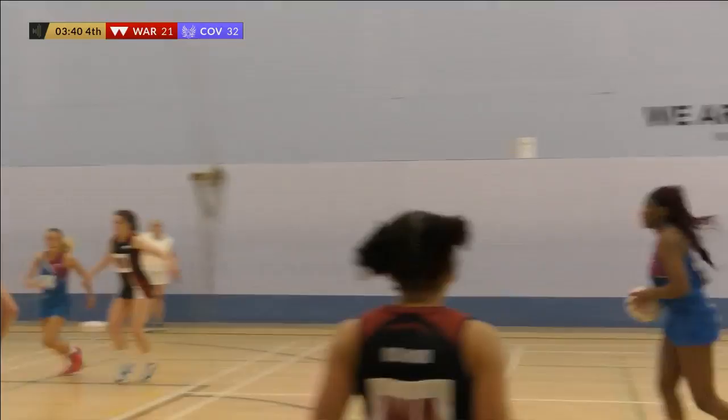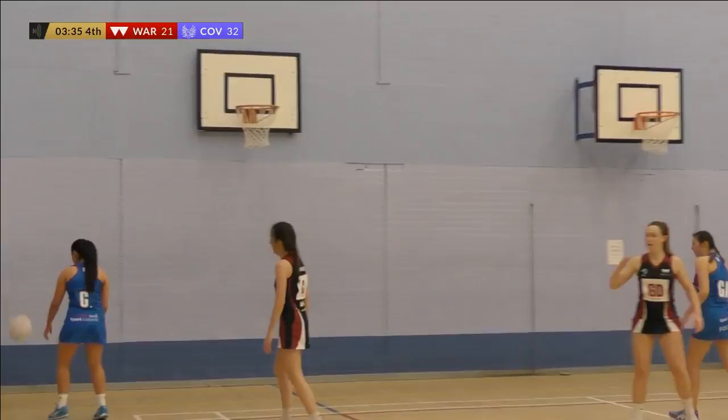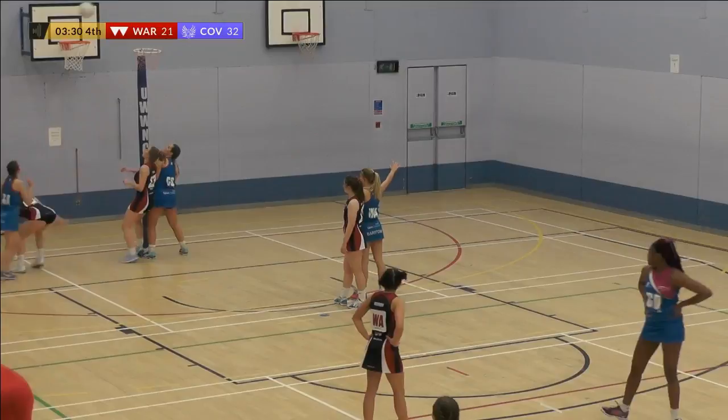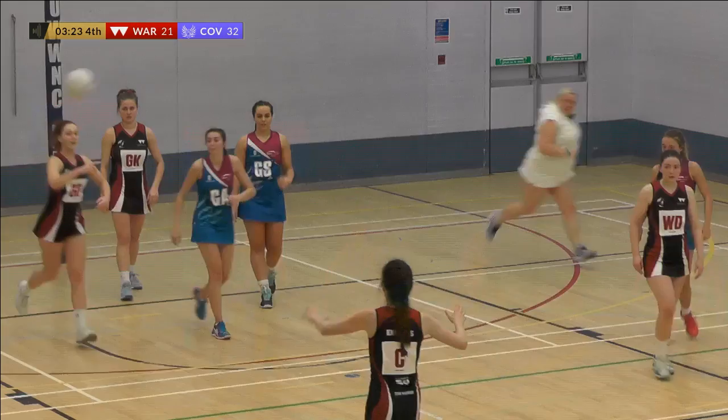It's been a depressing afternoon here, great for Warwick. Great tip, netball, there by Emma. Philomena Smith finds Folwell, who's been almost flawless today. Great shot by Paige Money, though. Money shoots and Money scores. I bet good money on her scoring generally.